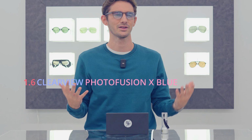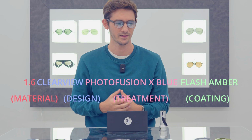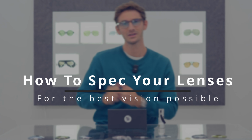But where to start? There are so many lens options out there, and for a lot of people, they don't even know that you can have different lenses to your prescription. Well, this video has got you covered. I'm going to be taking you through the whole process of speccing a lens, from the material to the coating and everything in between.